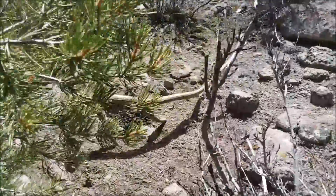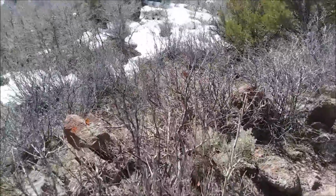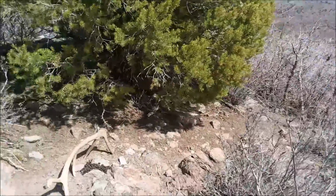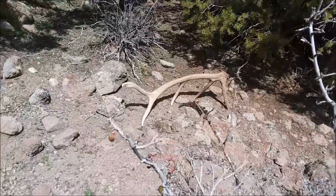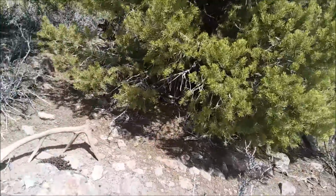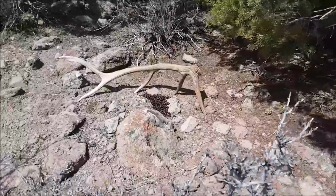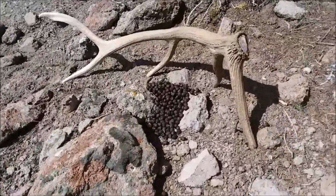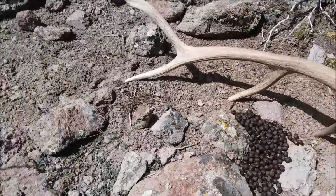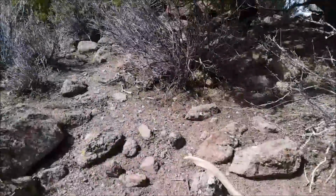Right there. Oh boy. Sticking tines into the ground. Look at that. That is super fresh. I thought he dropped them both right in here. I didn't see the other one yet. Well, at least we got one brownie here. I'm gonna set up and look for the other one here.